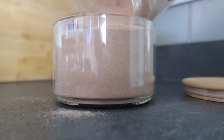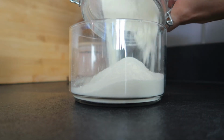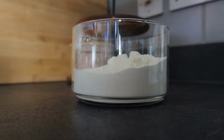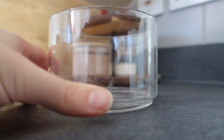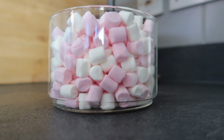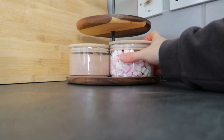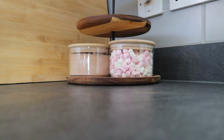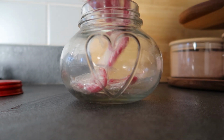This hot chocolate station was hard to do. It took me ages to find a way that I liked it, but I went to B&M's and got these storage jars because they fit on the cake stand that I put my hot chocolate station on. They were £10 for a pack of three, and they're all stackable, so after Christmas we'll probably use them for teas, coffees and sugar anyway. But yeah, we've just got the Options white hot chocolate, the Galaxy instant hot chocolate, and some marshmallows, which were from Aldi. I'm then filling up this little jar, I think this was from the Range, with some mini candy canes, which were from Home Bargains.